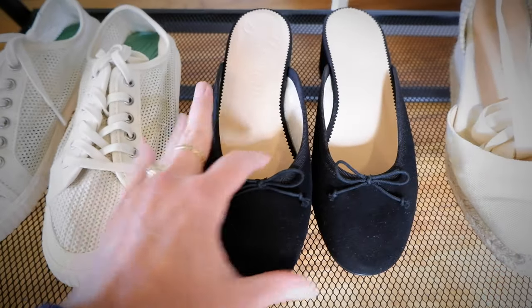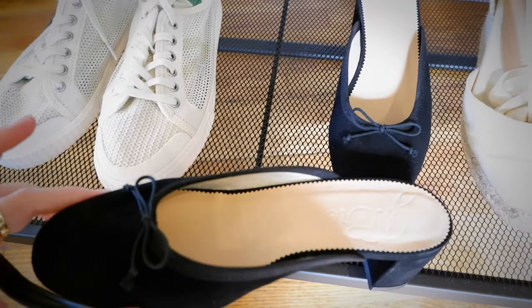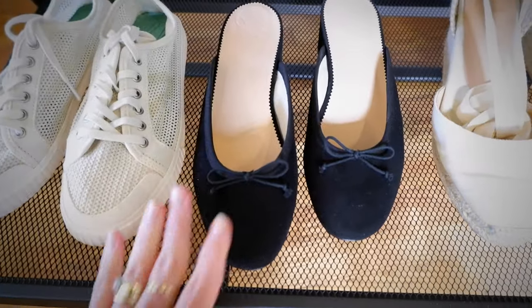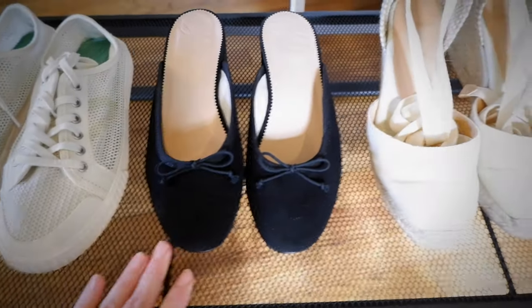These beauties here are a riff off of the Rouje Mule and a riff off of the Musier Mule. I think I'm saying that right, Musier. They're suede from J. Crew. I don't know if I'm gonna keep them. They may not be practical for flip-flopping around with a heel.